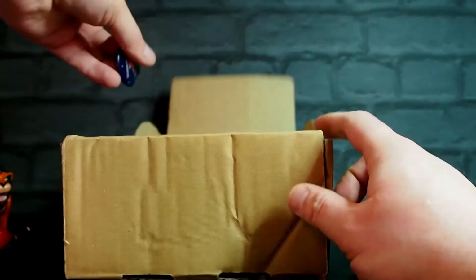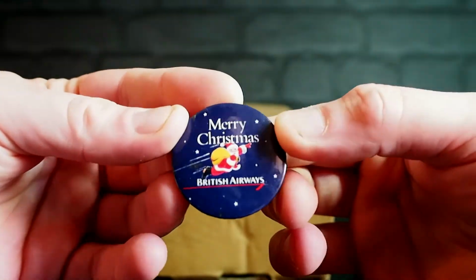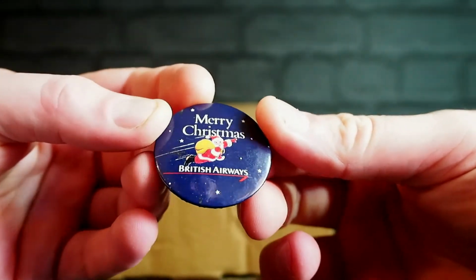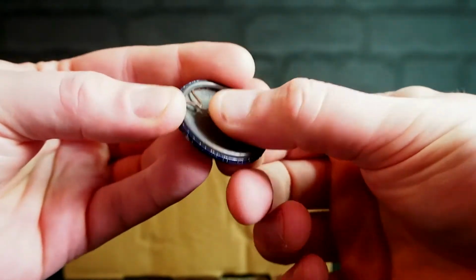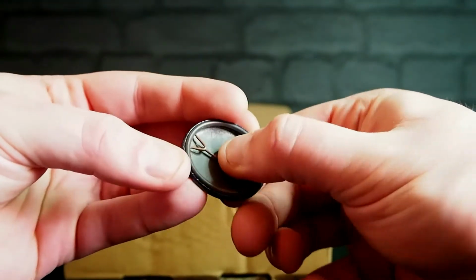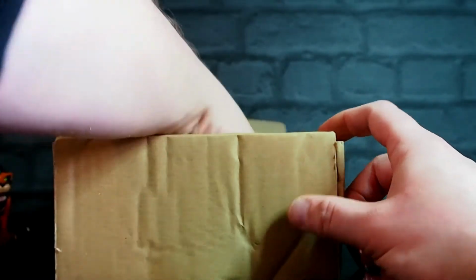What else have we got in the box? Merry Christmas from British. Oh, fucking hell. Yeah, okay. Merry Christmas from British Airways. It's a Santa badge. Well, that's very nice and very 90s, early 80s probably, judging by the style of that badge mechanism. Well, I'm going to wear that and love it forever. Thank you very much. And, ooh, it's the last thing in the box.